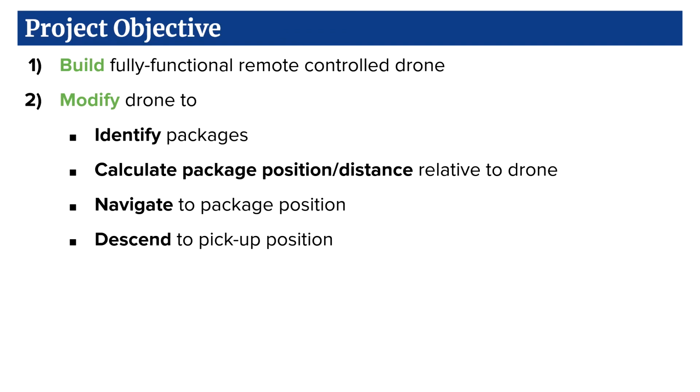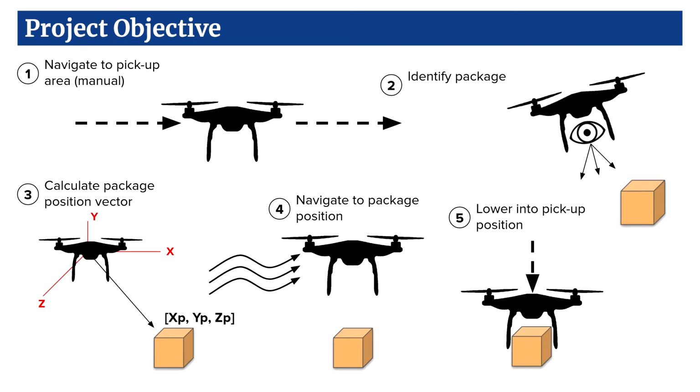The objective of our project is twofold. One, to build a fully functional remote-controlled drone to serve as a base to build upon further. And two, to modify this drone with features that would assist in package delivery, such as the ability to identify objects, or packages, and to autonomously navigate to these identified objects. A pictorial representation of our objective can be seen on the current slide.